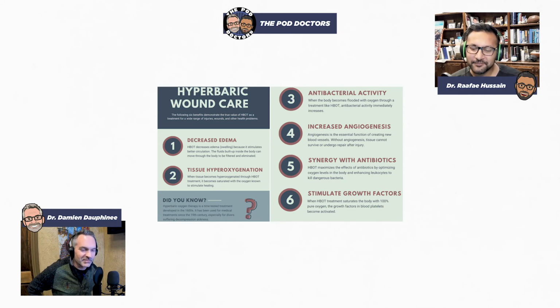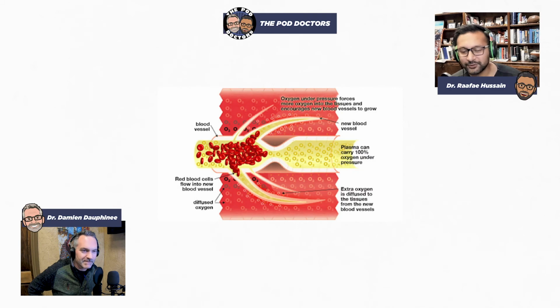But yeah, we tell patients don't make any changes in your prescriptions while you're having treatments, because when you stop, it'll probably revert back. But yeah, they do find that is an interesting side effect. Well, this is exactly what Dr. D was talking about. The oxygen under pressure promotes more nutrients to encourage blood flow and growth.